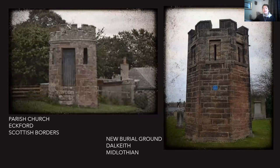Now, watch houses and towers came in a variety of different sizes and designs. From the tower-like structures that can be seen at Eckford on the left there in the Borders, and the near identical watchtower at Dalkeith in Midlothian.